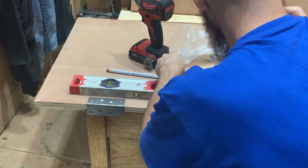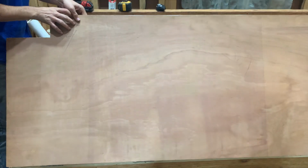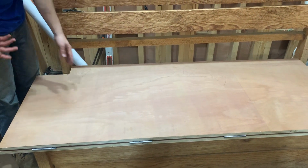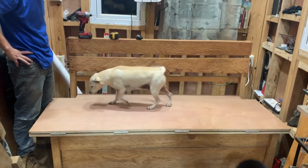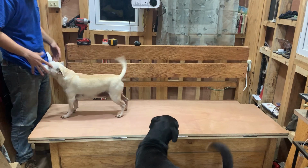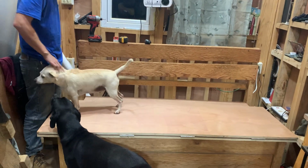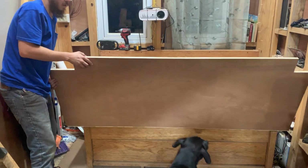I'm gonna put the other ones in. There you go, Carisco. This will transform into a bed just for you. You get all the hair all over it.